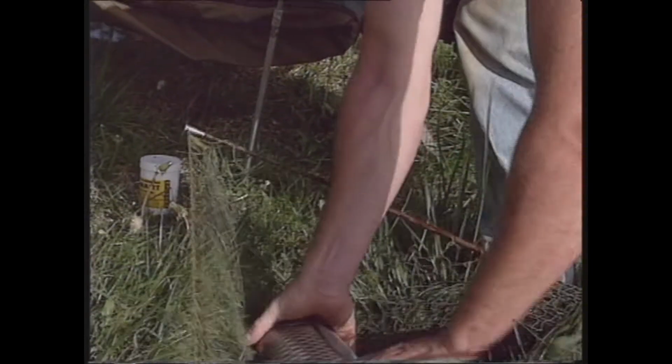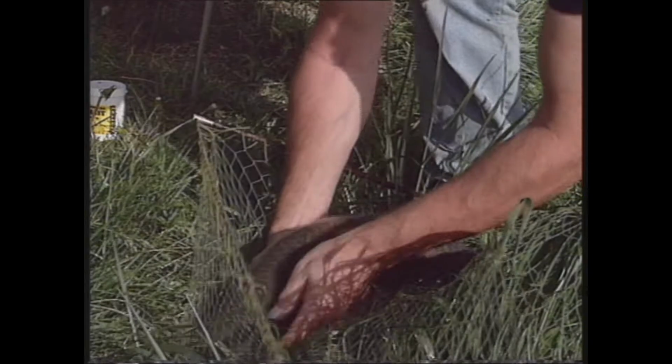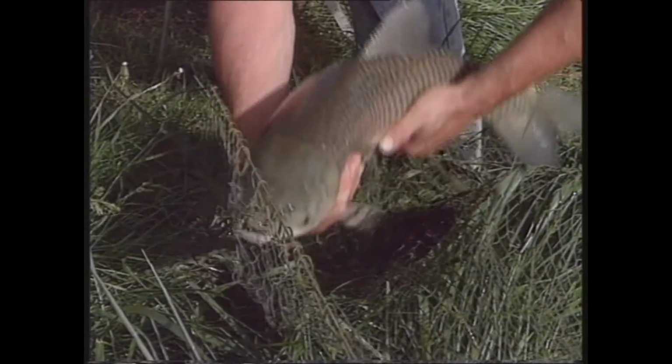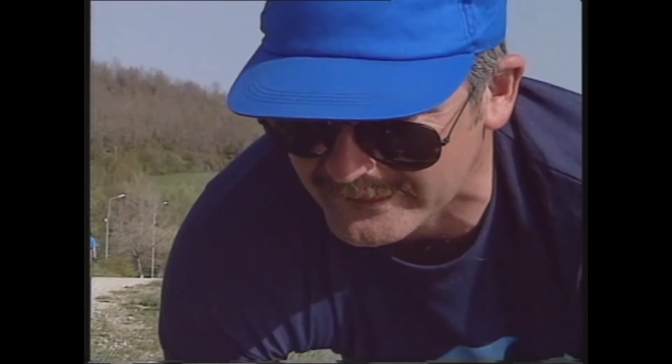Very shallow bodied fish, but they've got a very wide back. If you look across the back, it's a very wide fish. The only problem is they're very difficult to hold. So when you see that in the water, you sometimes think it's an ordinary carp. A very unusual mouth.